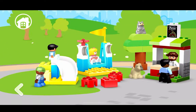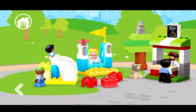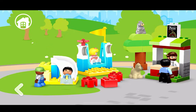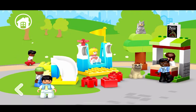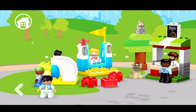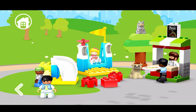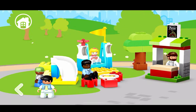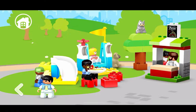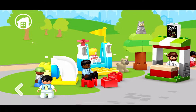Oh, and this is a park. Here we can ride a swing like a girl, go down a hill like a boy, yeah. Eat pizza, and chat with friends. Hello, gray squirrel. What a beautiful time. Maybe it's a summer.